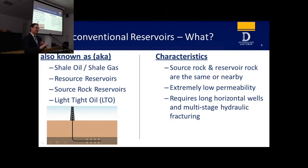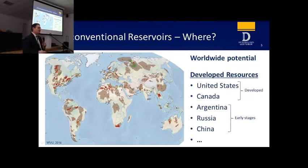Does that make sense? Is everybody on the same page about what I'm talking about for unconventional reservoirs? Okay. So that's what unconventional reservoirs are.